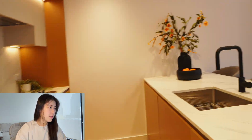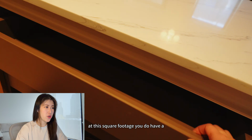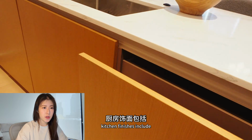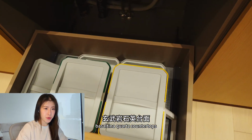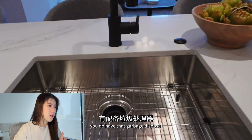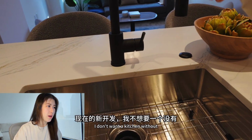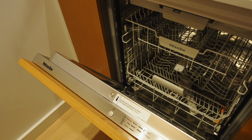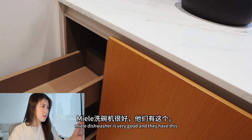And here we have the kitchen. I like the fact that at this price point, at this square footage, you do have a full-size kitchen for one bedroom. Kitchen finishes include white lacquered alpine wood cabinetry, basaltina quartz countertops. I'm very much a fan of a trash collection area. You do have that garbage disposal, which is very functional. I don't want a kitchen without garbage disposal these days. Miele dishwasher is very good, and they have this side pantry.